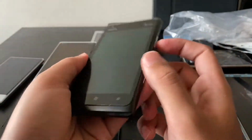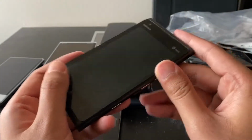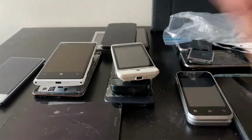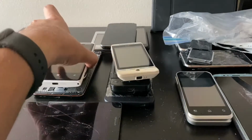Really well built phone. This was the successor to the 800 for the US market, because this was released in the US, as you can see, on AT&T. Really good phone. I did a couple of videos on this as well. You can find those on the channel as usual. Then let's get back to that phone.